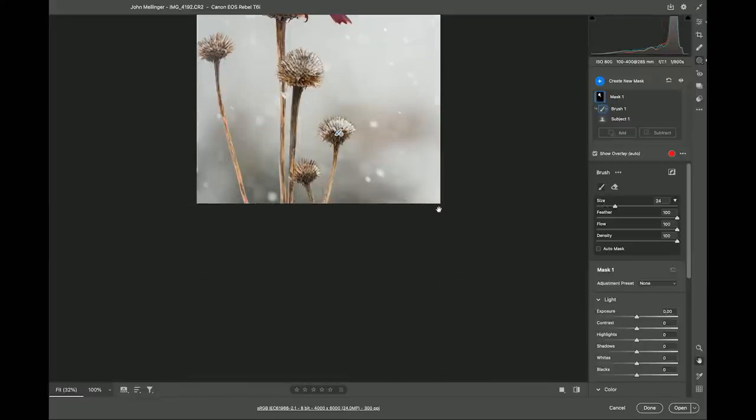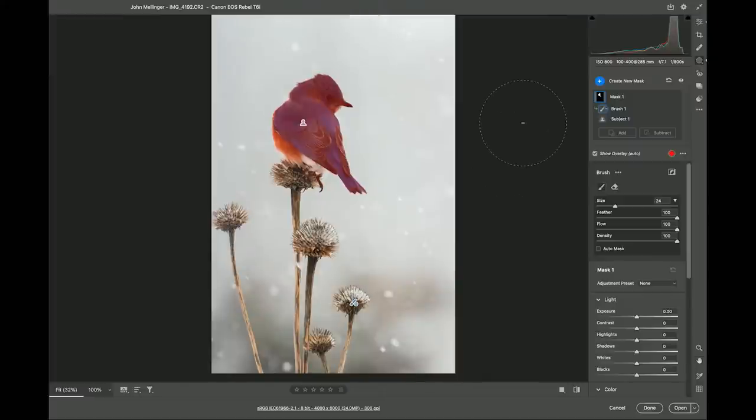All right, I made a selection. It selected too much, so I need to take away or subtract from that selection. That's what we did. That is much easier than getting in there with a paintbrush and selecting the bird. I'm telling you, the masking stuff they added changed everything. It was so painful before.